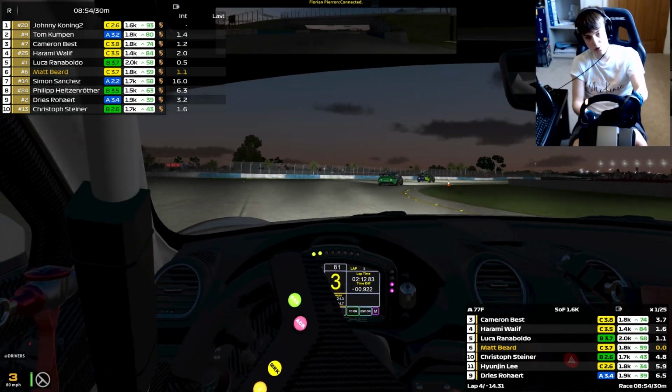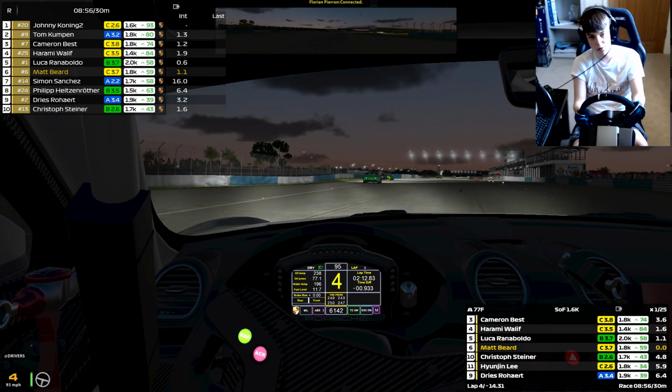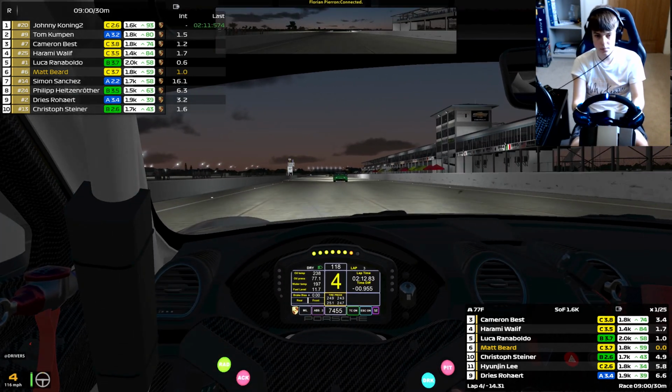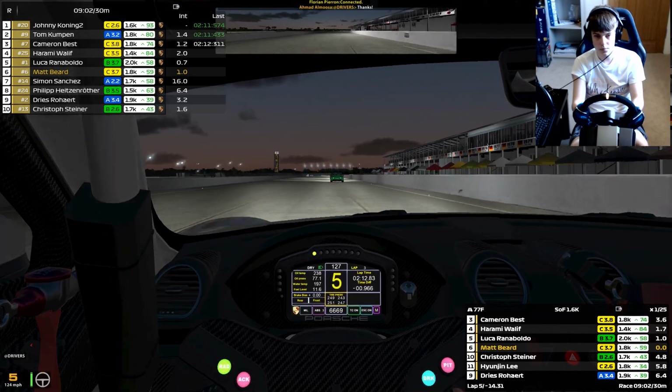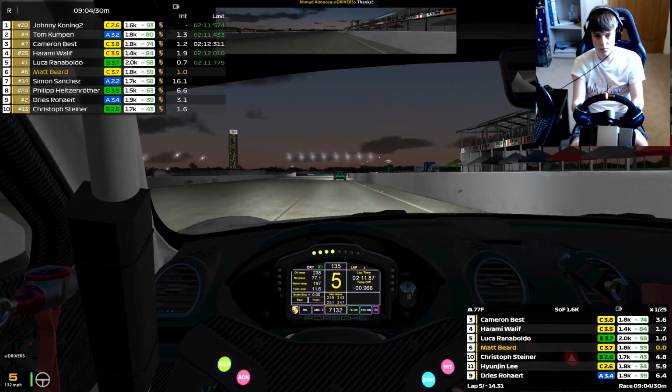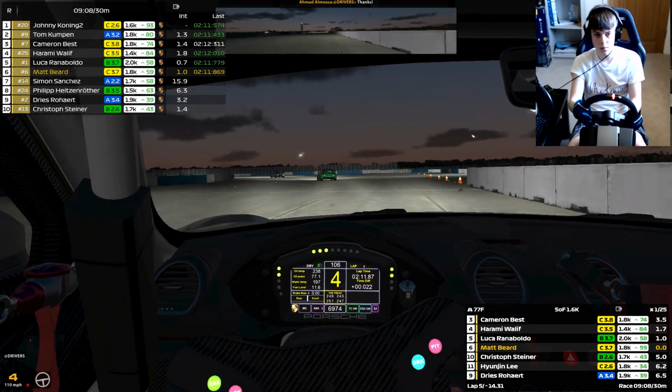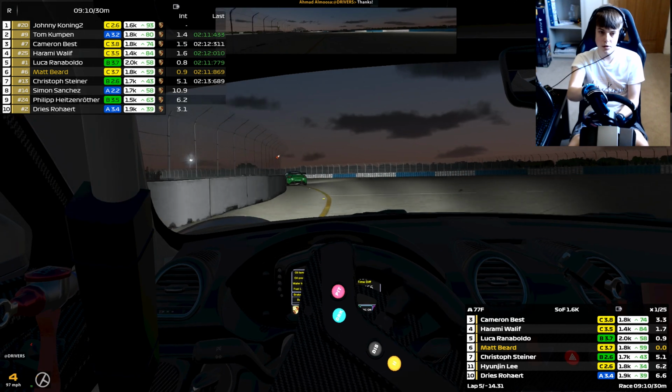Actually, didn't work out too badly. It's probably one of the best lines I think we've had through there so far. The leader has just done a 2:11.6. The car ahead has just done a 2:11.8. 6th place. That's your quickest lap in this session. There we go. Nice 2:11.